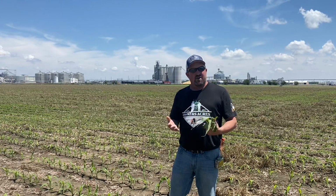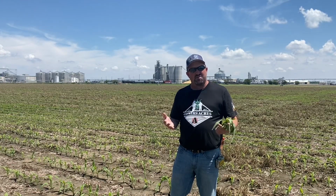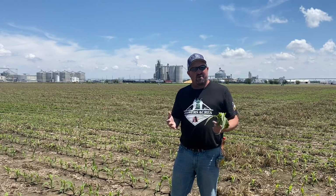There'll be a lot of stuff that changes here in the next 7 to 10 days. Remind everybody to stay safe. We usually get it all done. We got a dry forecast. We just need to pray for the wind to stay down, and we'll get a lot done in a hurry.